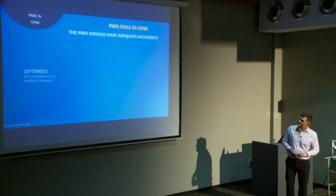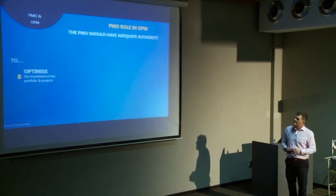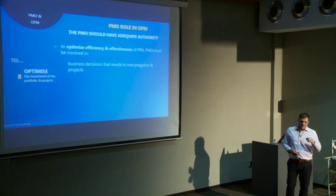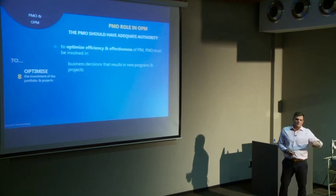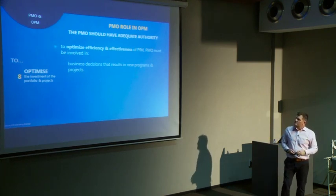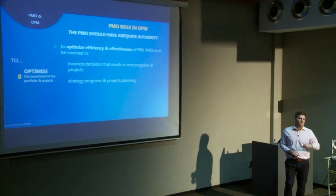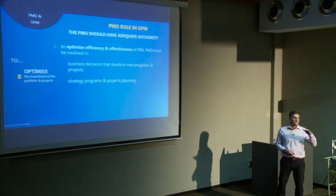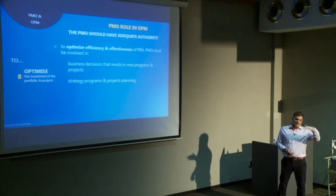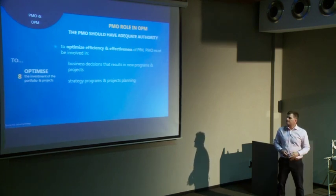And then lastly, talking about optimizing investment here. The PMO, or whoever's in charge of a PMO, or whatever they're called, they have to be able to be involved in decisions that create new programs and projects, right? You have to be involved in the planning of those projects, and that's where I'm talking a lot about the milestones being very important to plan out ahead. So you have to be able to interact at that level.